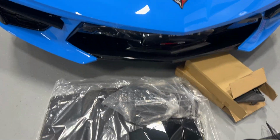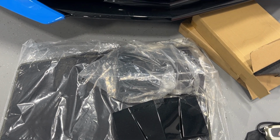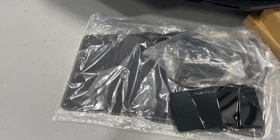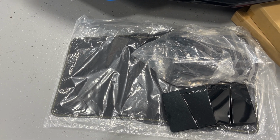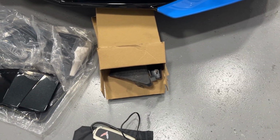So I've taken the goodies out so you can see what's there. So we've got the front license plate cover. We've got the front license plate mount, new in the box there. We've got the original carpet mounts with yellow baseball stitching, new in the bag there. It comes with the Corvette charger. And then we have the mud flaps that have been removed, but they do come with the car.